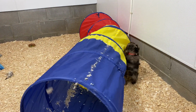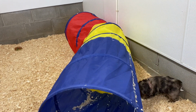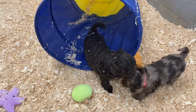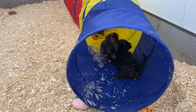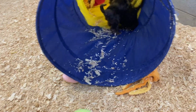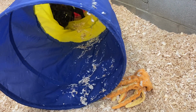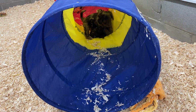Little chocolate girl is inside the tube trying to get to the two that are on the outside. Oh my goodness. You're such a character. Hey puppies.